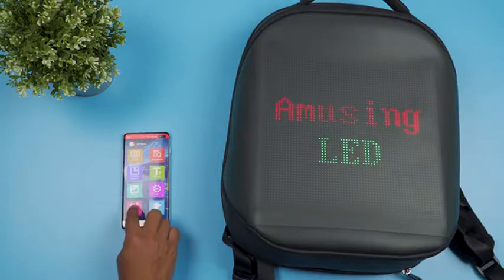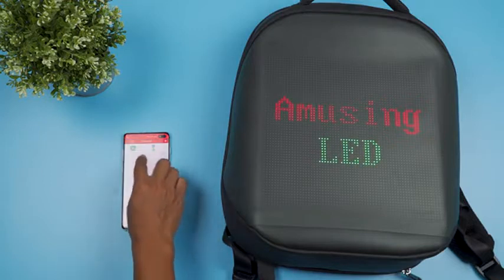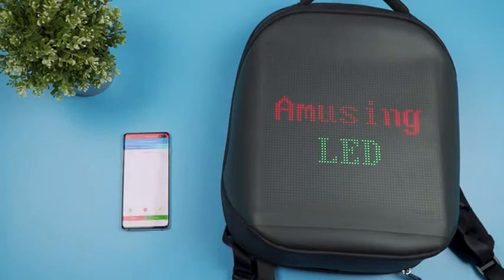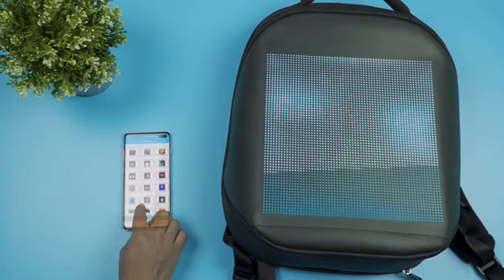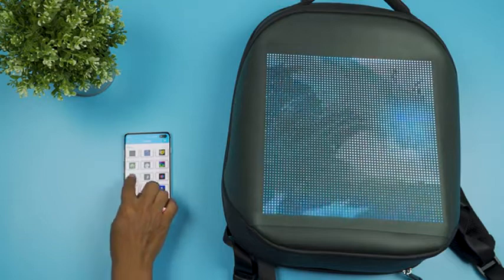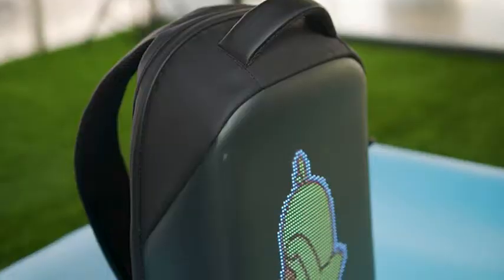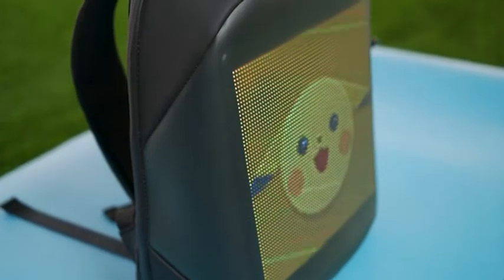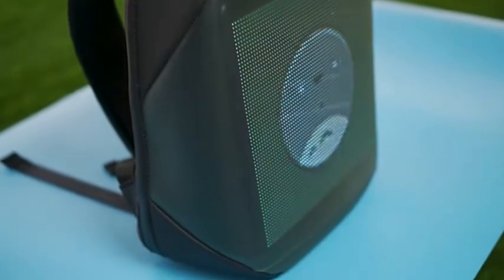This backpack has a built-in Wi-Fi that you can use to connect it to the LED Space app that you can download from the Apple App Store or Google Play Store. You can set or customize what to show on the display through the app. You can add up to 15 images or GIF files. You can also convert any videos into GIFs and play them on your backpack.